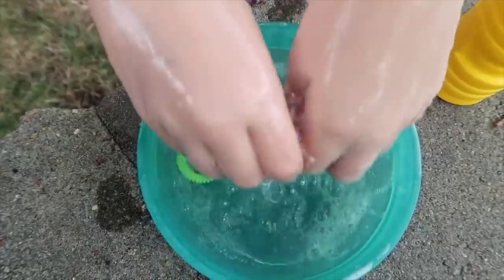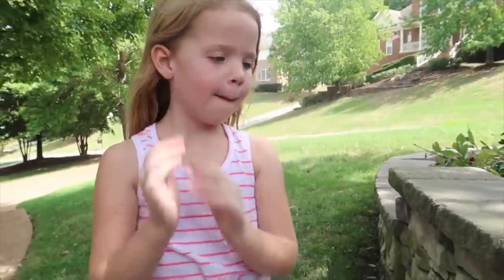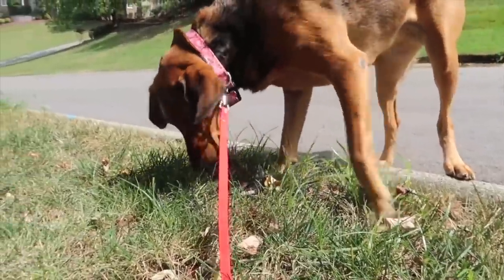So our version of the experiment didn't quite work. It stuck for a little bit, but not very long. So maybe we'll have to try like dish soap next time. Wash, wash, wash. You blew a bubble.